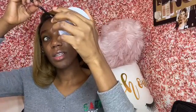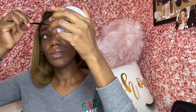Okay, so let me see, check it out. It's gonna get cleaner. You're just forming the shape, you're gonna clean it up. For an even more natural look, I feel like it looks even more natural if you clean it up with powder, like a powder that's close to your skin tone.